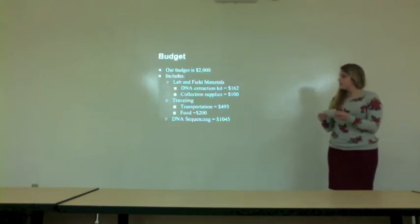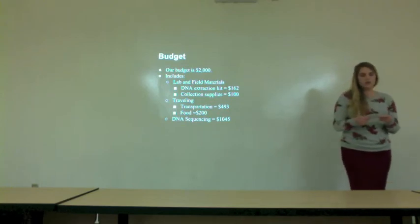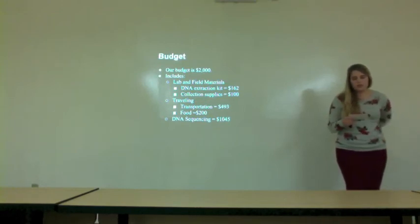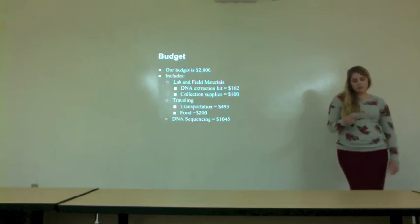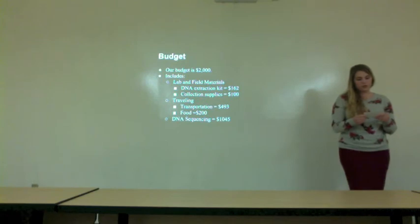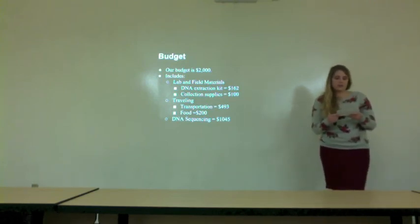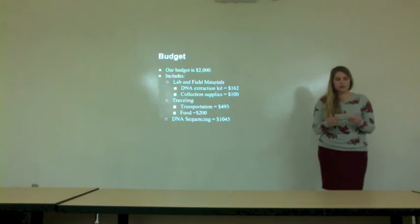This is a layout of our budget. The total budget for the research project will be $2,000. This includes lab and field materials, travel expenses, and DNA sequencing. Field materials will include $100 for sample collection supplies. This includes nets, plastic bags, distilled water, water bottles, a cooler, ice, Falcon tubes, Sharpies, swabs, and a GPS.